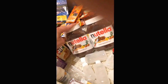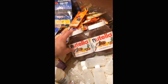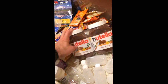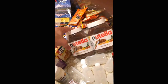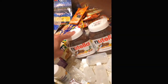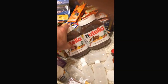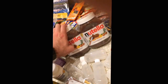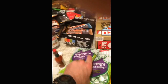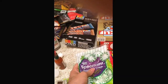This is Nutella. I've eaten a lot of peanut butter in my life, and frankly, I don't like it that much. I like the taste of this a little bit better. I'm not going to be repackaging this, but I'm going to be putting it into some mail drops. It's a little weighty, but I know I'll be eating a lot of this. Now some other snacks. These are just some spearmints. I got them at Walmart.